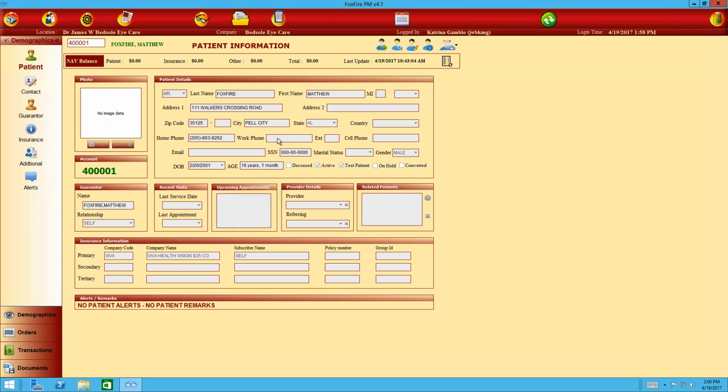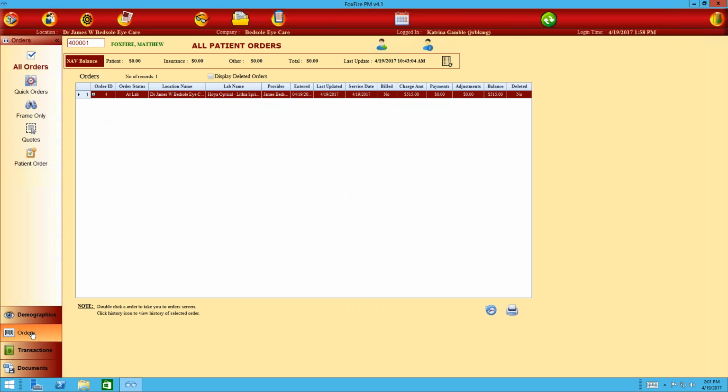Perfect. So Matthew Foxfire comes in and has a retail purchase. The very first thing we're going to do to create an order for those contact lenses or the lid scrub or the cleaner or the case is go to the orders section at the bottom left. In the orders section there are 5 buttons. All orders shows all the different orders this patient has had. This is one we worked on earlier today. I can see that he has an order currently at the lab, which means one of our optical girls ordered some lenses for him.